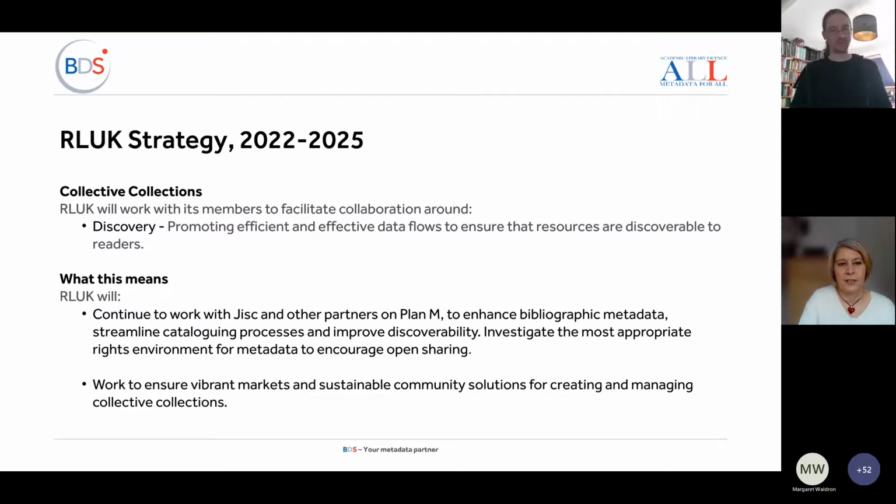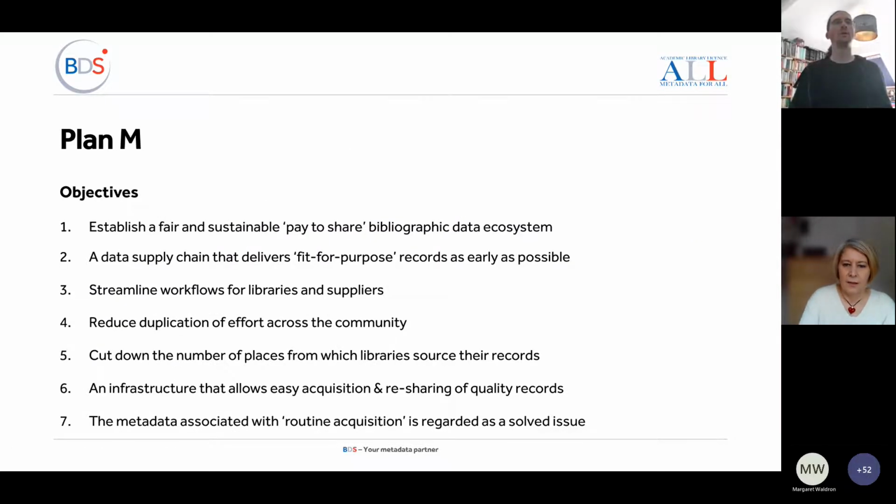The other document, it's more of a strategy document actually, that we've been looking at is the RLUK Strategy for 2022 to 25. Again, it pulls on those themes of promoting efficient data flows for discovery of resources, working to enhance the metadata, and streamlining the process for metadata and improving discovery. So lots of very similar themes coming from a variety of different sources. And the Jisc Plan M aims, which I'm sure most of you are very familiar with, also gave us a very good set of objectives to work towards. We've borne those in mind whilst developing the academic library licence, because we felt that they gave a very good set of guidelines, and we've worked really hard to make sure that we are meeting all of those.